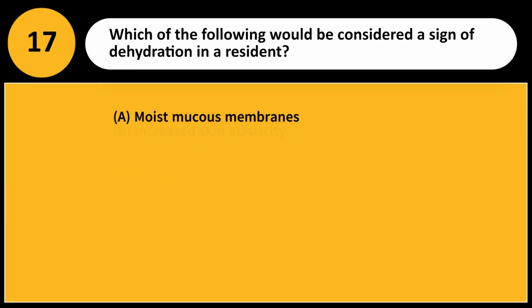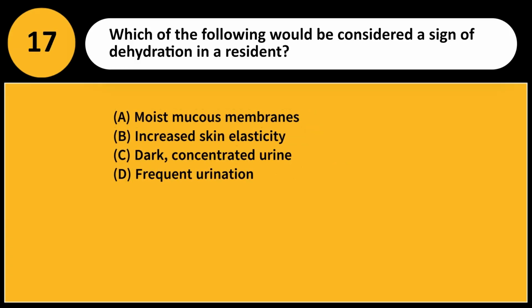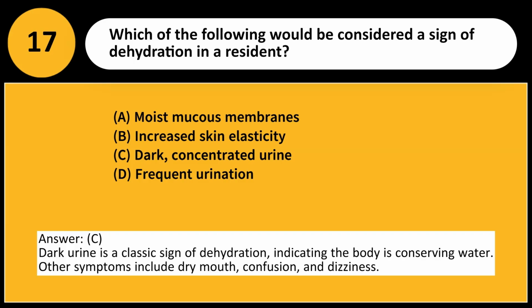Which of the following would be considered a sign of dehydration in a resident? A. Moist mucous membranes. B. Increased skin elasticity. C. Dark, concentrated urine. D. Frequent urination. Answer: C. Dark urine is a classic sign of dehydration, indicating the body is conserving water. Other symptoms include dry mouth, confusion, and dizziness.